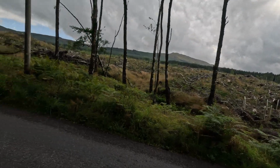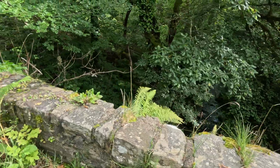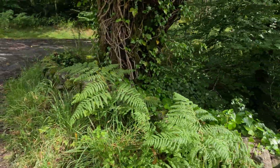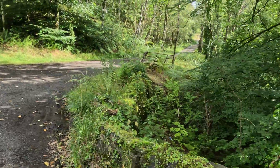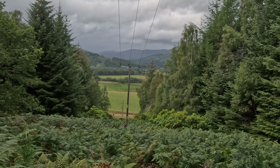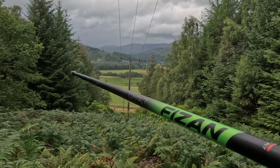Lovely day. There's a beach. And the Rob Roy Way spurs off either here or the next right turn. Power line clearings make for views. Ah, there's rain over there.